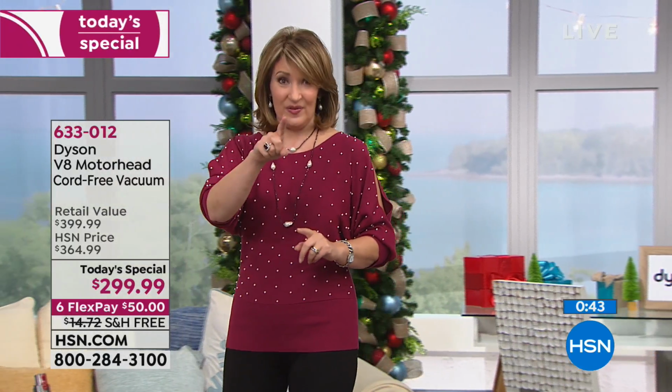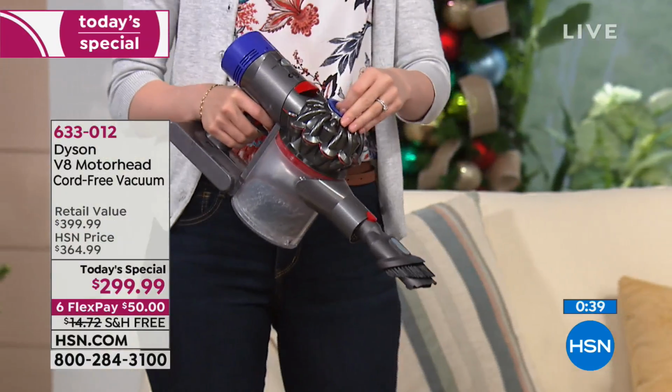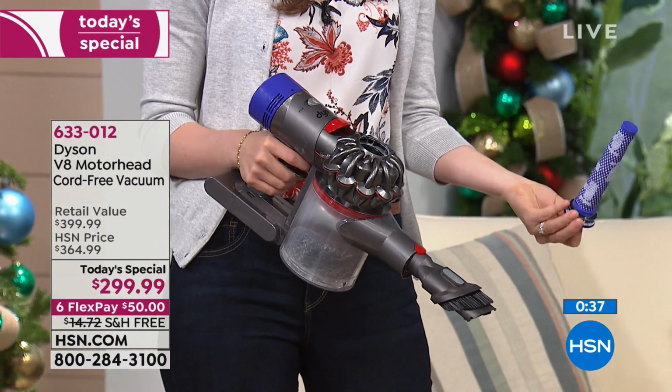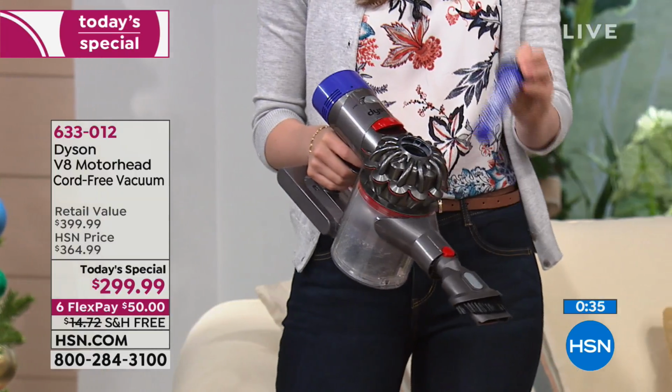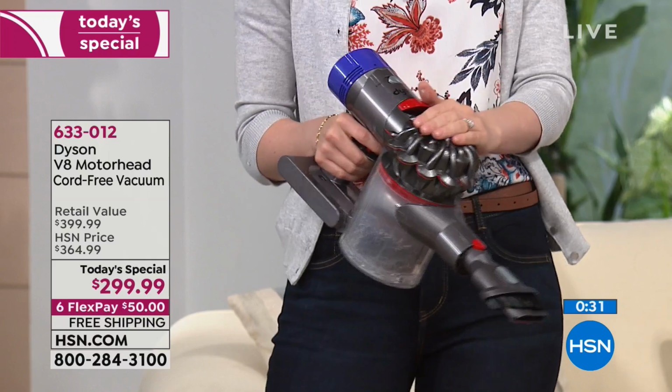Show us again, watch this filter, how easy it is. It's a washable filter. You don't even have to buy another filter down the road, right, Gemma? You just take it right out. You rinse it under cold water, you let it dry. As soon as it's dry, you put it back in. And you just do that once a month.